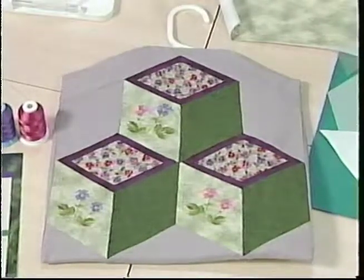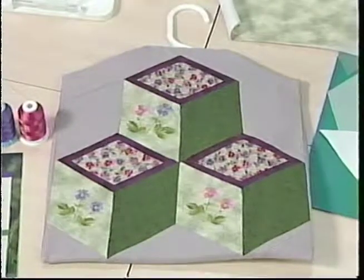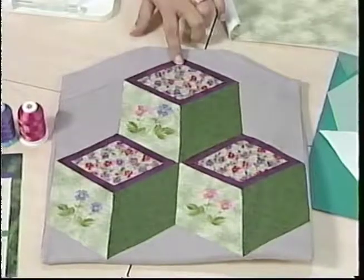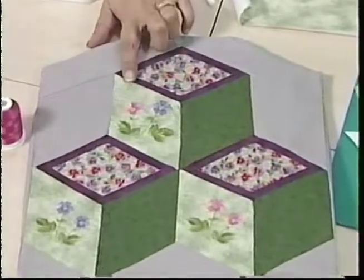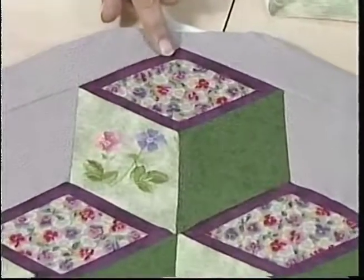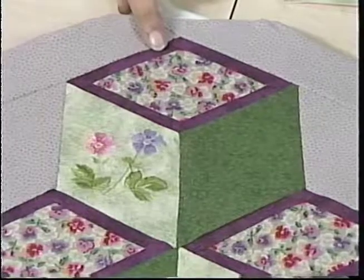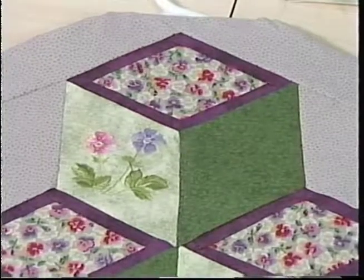But I did add a couple of different features that I thought would make it just a little bit more challenging. What I did was I embroidered, and that's what we're going to do first. Then I did the bordering on the diamonds. That looks really nice. I love that. Now, I know these computerized machines make it very simple to do embroidery, and I'm hoping you're going to tell us how we do that.